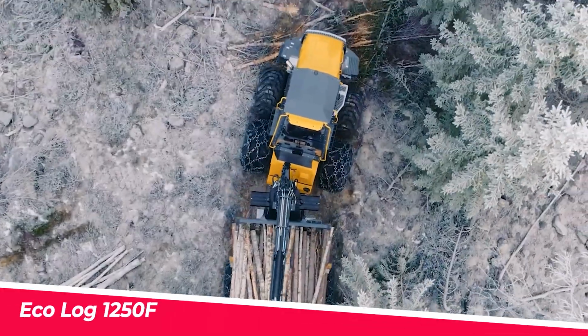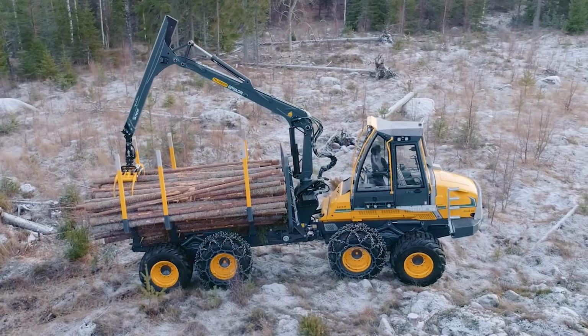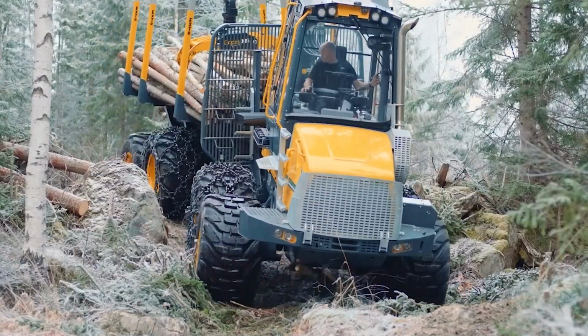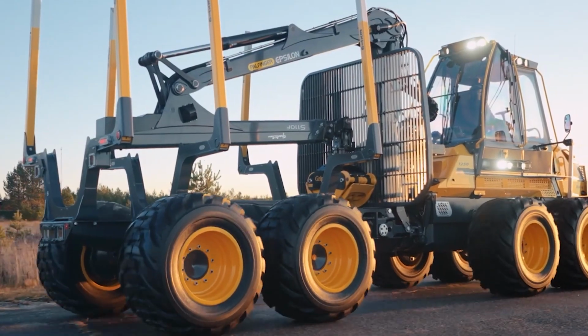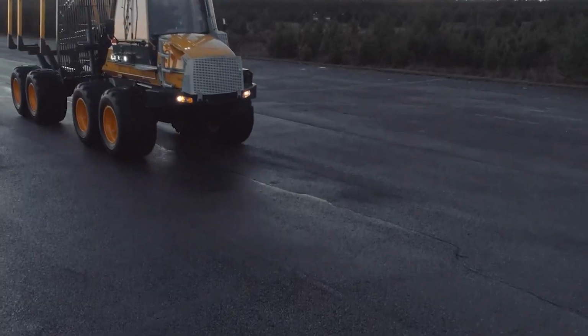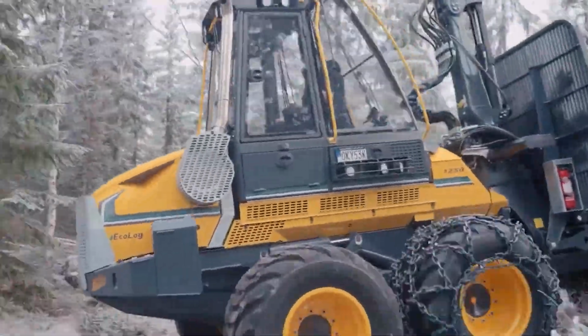EcoHarvester, a Swedish company at the forefront of sustainable forestry equipment, has introduced the 1250F, a highly maneuverable and eco-friendly forwarder. This machine is designed to minimize the impact on fragile forest ecosystems with a compact design and advanced power management system that reduces fuel consumption and emissions.